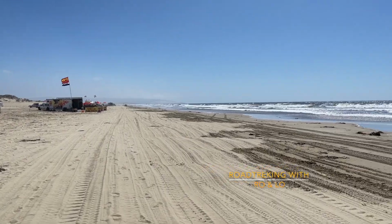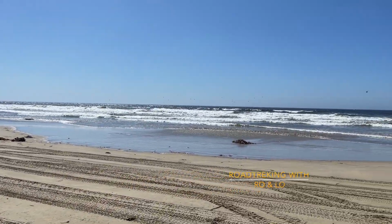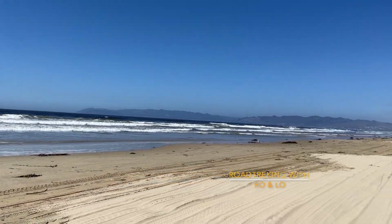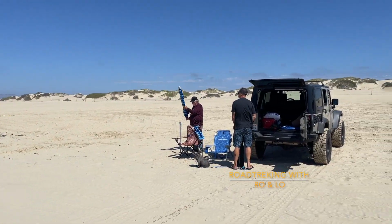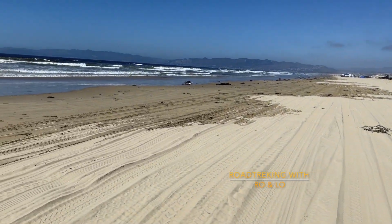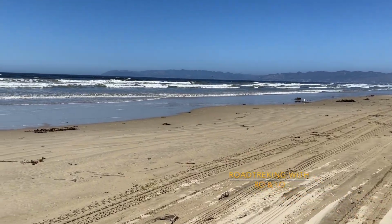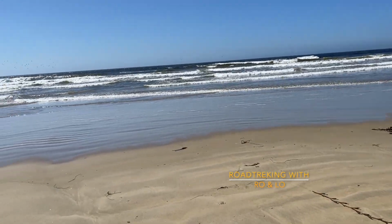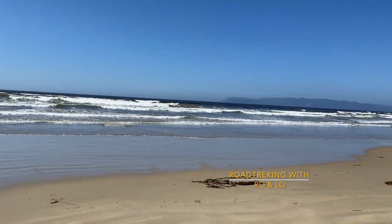Pismo Beach. The weather's beautiful out here today. It's about 73 degrees. Mild wind, so the guys can fly their kites. And we're just going to set up a little sitting area here and spend the day out here. This is pretty. We've seen flocks of snowy plovers. This is totally awesome. The ocean is so pretty.